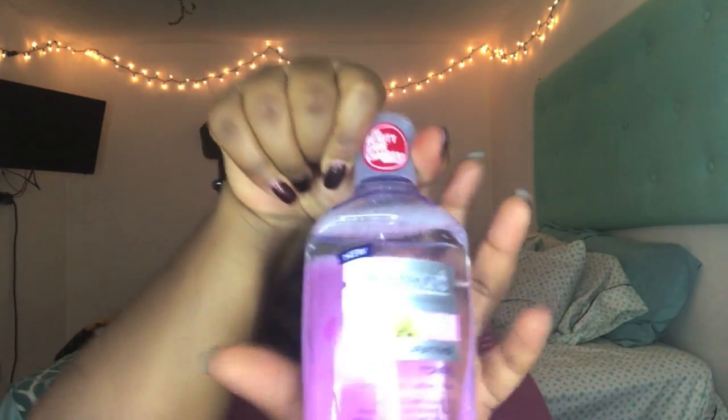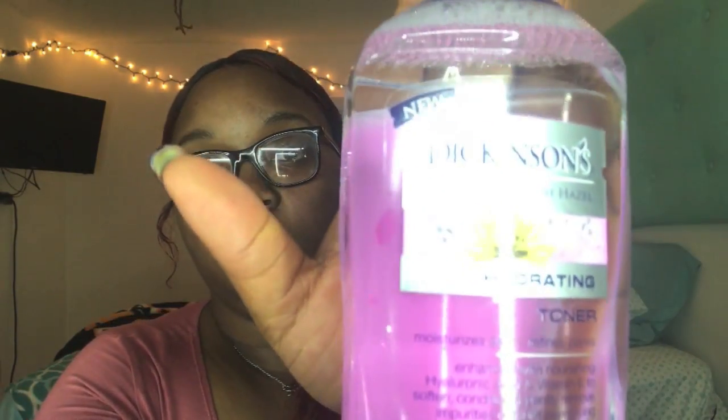I've already started working on, as I said, the splotches of different color. It would be a lighter color all over my face. I've started working on that, and that's because I started using this. This is Dixon's Enhanced Witch Hazel Hydrating Toner.